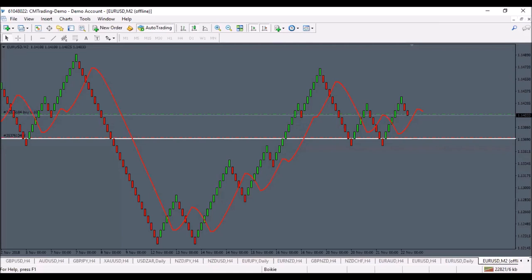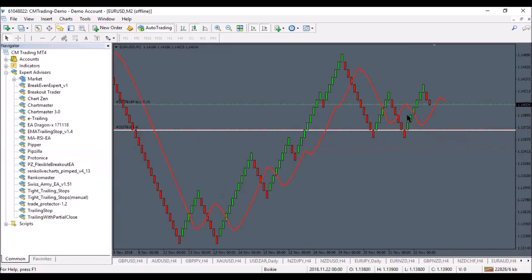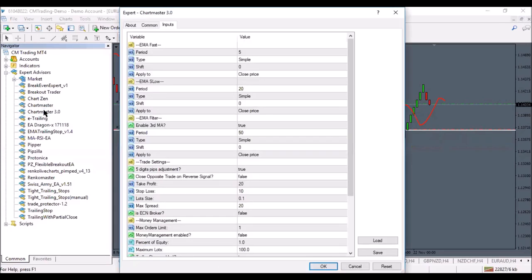So if these charts are not time-based, all right, then how are you going to trade? Because you are not going to know when a Renko bar is going to close beyond this level. All right. So that then becomes very simple. All you're going to do is contact Vernon. And Vernon is going to help you to automate your trading by means of Chartmaster. All right.